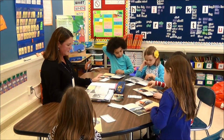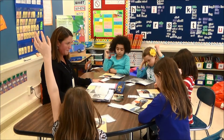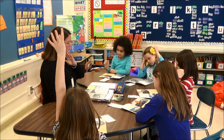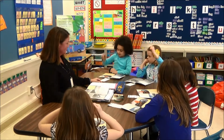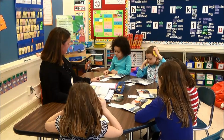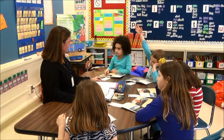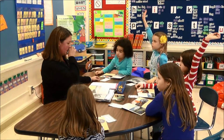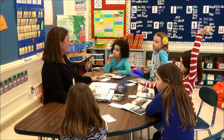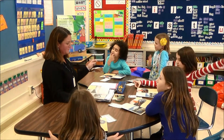Quick review. See any text features on these pages? Do you see any text features? Natalie? You're right. That's one with these words right here. What do we call that? Caption. Yeah, Ruby's trying to help you. It's called a caption. All right.